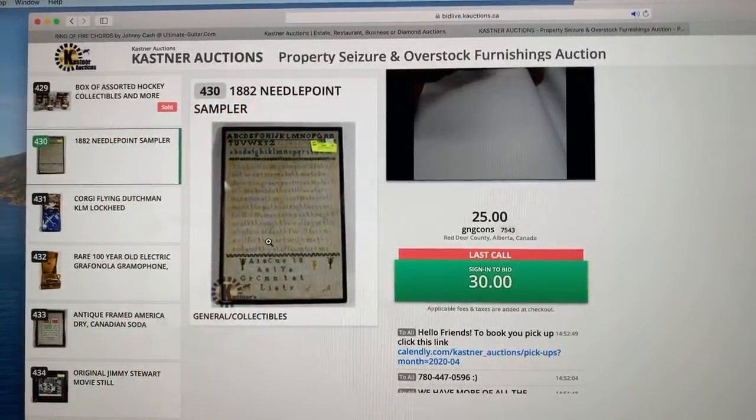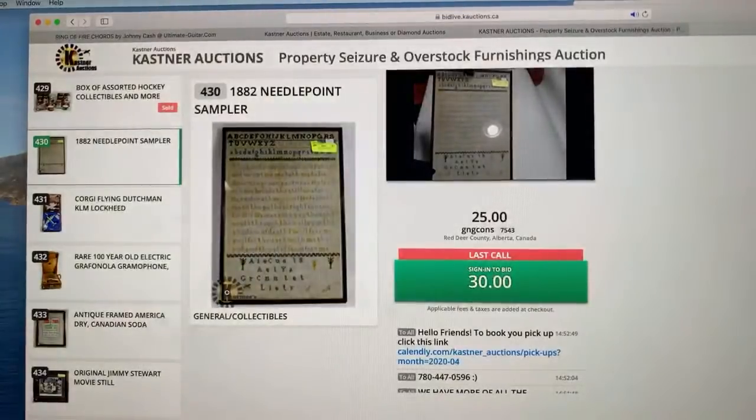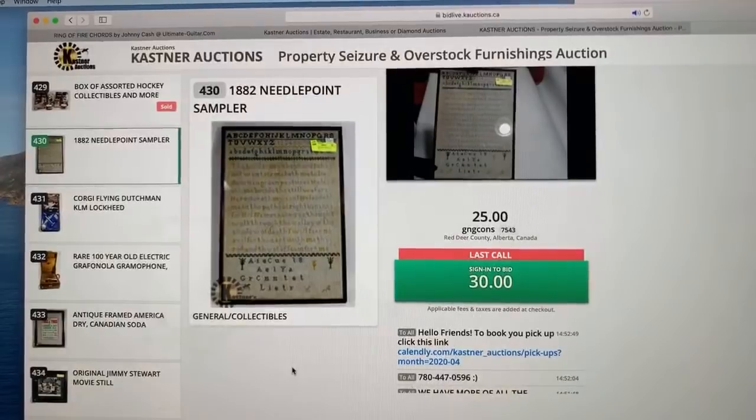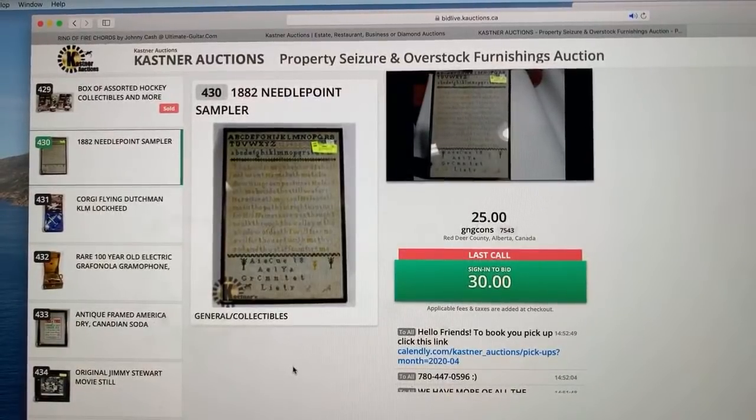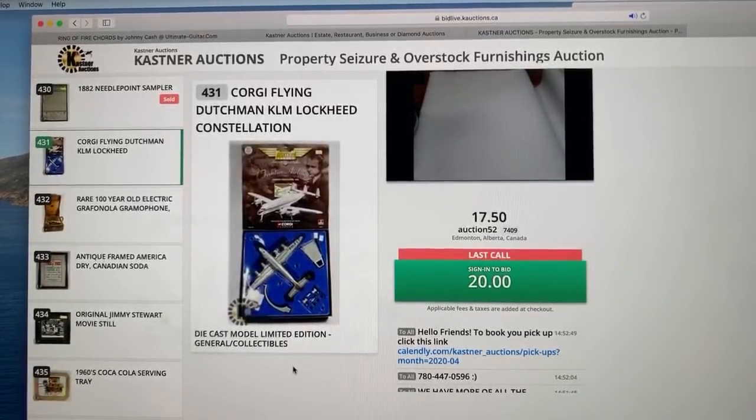This is an actual 1800 sampler. 1882, in fact. Has the Lord's Prayer on it. Young lady named Alice clearly made it. The reds and yellows have faded a little bit, but you can still read it. Oh, $25 for an 1880 sampler. That's pretty cheap.